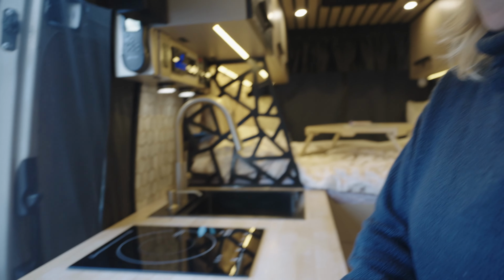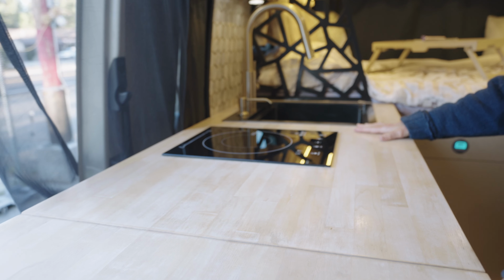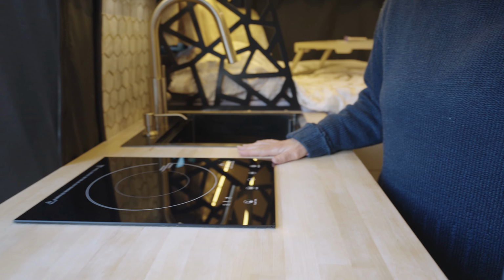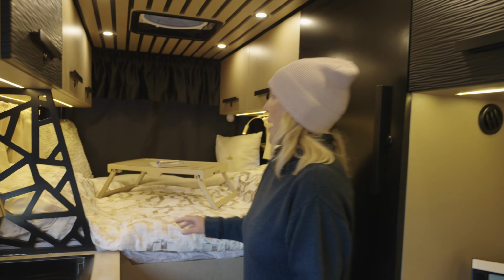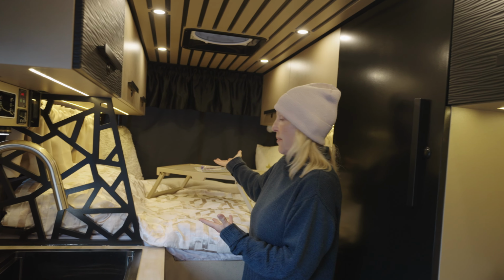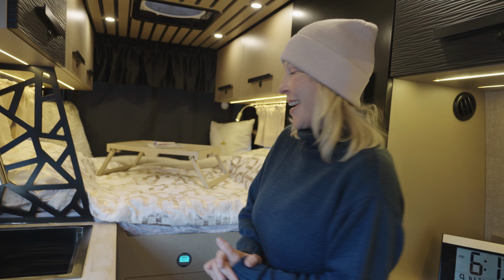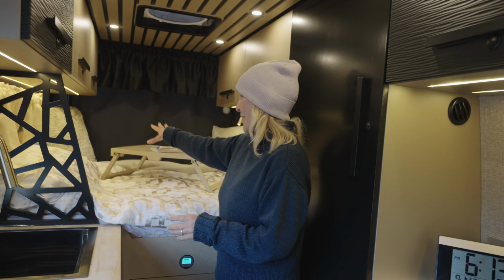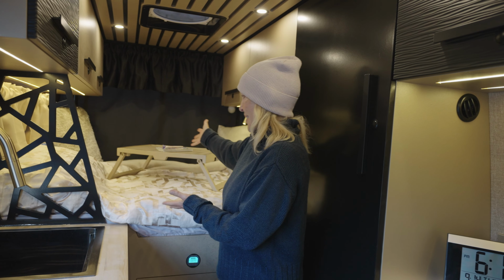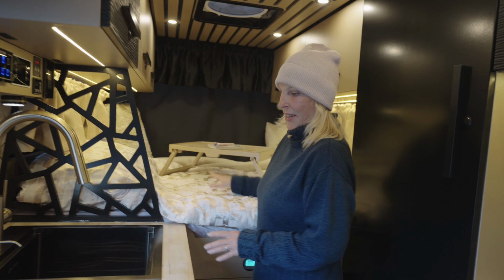And then we have an extension of the countertop here, and it makes for just a huge amount of workspace when you're cooking. And also in the bed area, it does fit 2 people comfortably. I've never had a problem, and I travel with my dog Bella, and so she has her area, and as you can see, it's very spacious. These are king-size pillows, and I have a standard pillow over here.